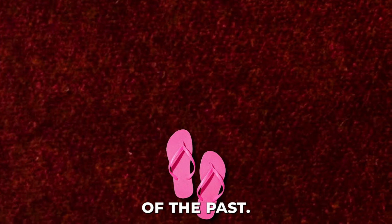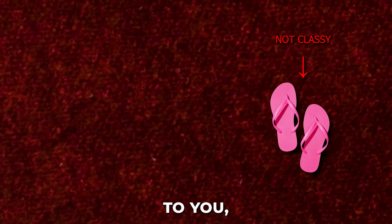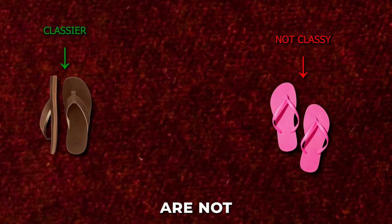Some sandals that I don't recommend for this aesthetic are flip-flops. Those are a thing of the past. If you're trying to dress up the old money aesthetic, it's all about class, and I'm sorry to break it to you, but most flip-flops are not classy.